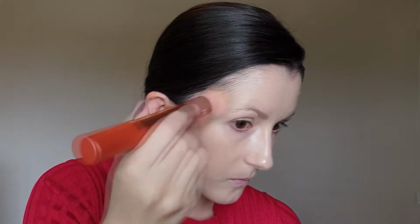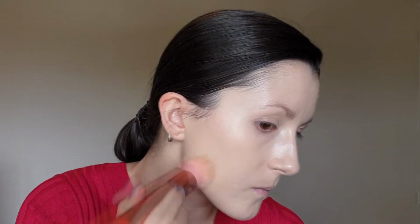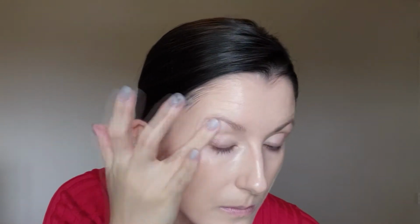I'm building it up here where I get some redness on my cheeks, and you can see it builds up very smoothly, it layers very well, and when you layer on that second coat of foundation, even though I'm applying very sheer layers, it does cover pretty much everything. It's almost like a concealer.